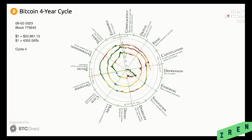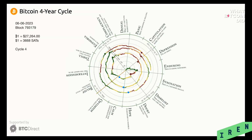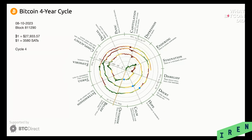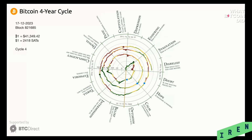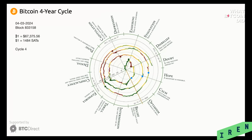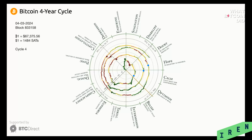And so actually this way of identifying the phases has been spot on since the bottom. We went through this depression phase, and then we really got this stagnation phase with a lot of disbelief recently, where people thought, no, this is not going anywhere. And then we had this doubt, like, is the halving priced in, or are the ETFs priced in, right? That was the common feeling that we've been having for the past few months. And so this is where we are now. We're now in this phase of doubt. Is the halving priced in? Is the ETF priced in? And I guess we might be a little past that now.